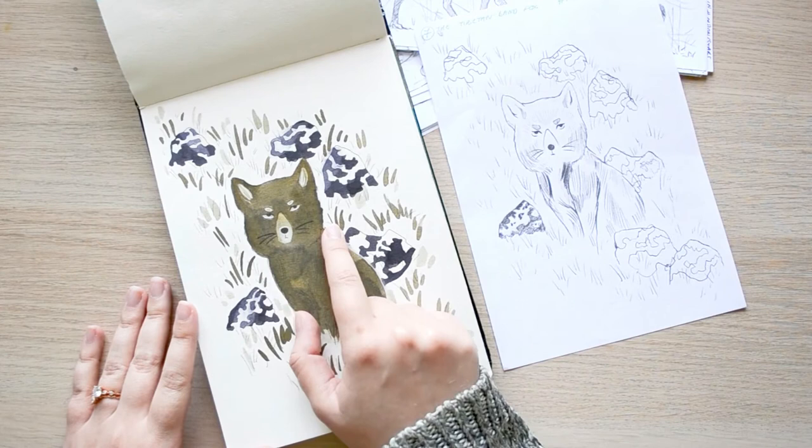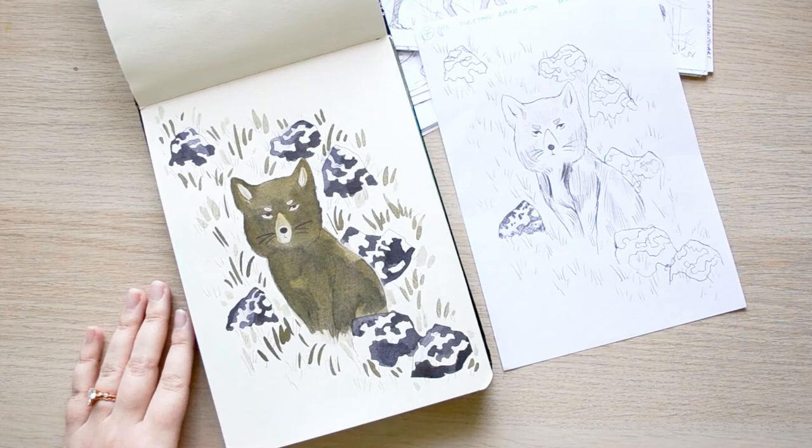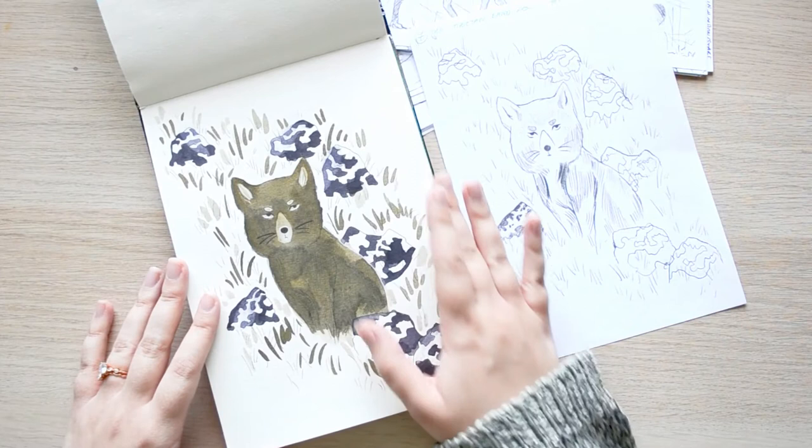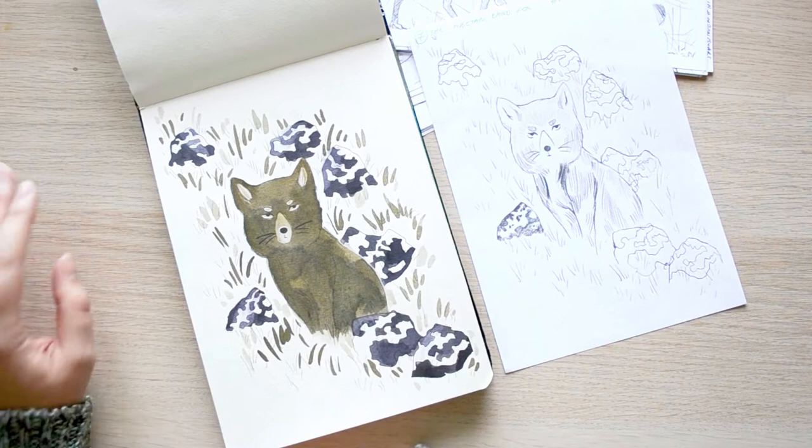And really, I just didn't want to detract too much from the face and from the expression. I liked the simplicity of the background and really trying to strip it back. I was also thinking about a kind of Japanese, but also other Asian brush painting, and keeping things very simple.